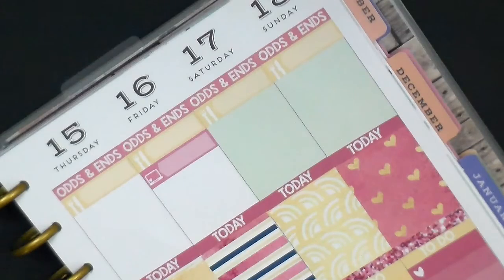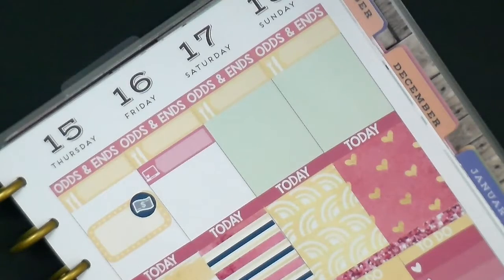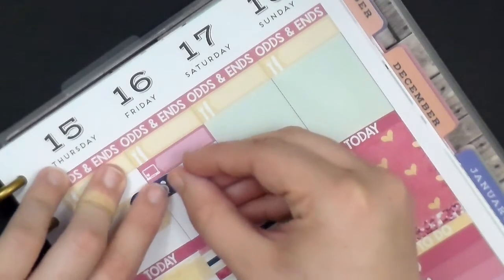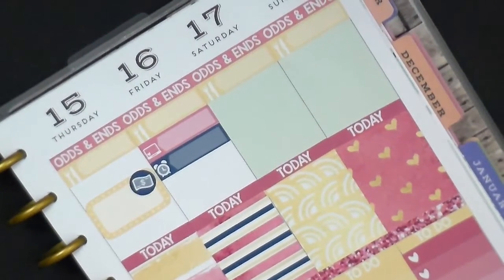So, yeah. And then let me also put the little clock on Friday, because I close on Friday at Michael's. I forgot to put it on Monday before I stuck all the other stuff down, but that's okay. I'll remember to put it down for Friday before I forget, because I will forget, guys.